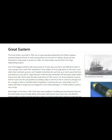The Great Eastern, launched in 1858, was a huge steamboat designed by the brilliant designer Isambard Kingdom Brunel, as well as being famous for his work on railways.